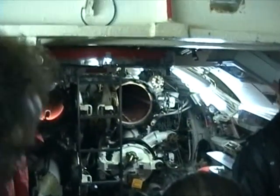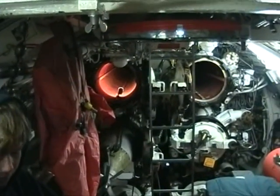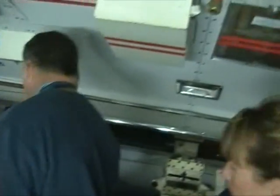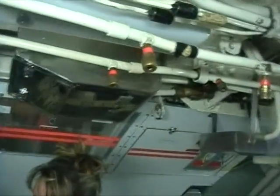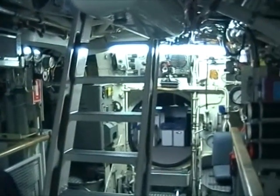Now they could carry up to 24 torpedoes in here, including the 6 in the tubes. And the other torpedoes will be in these racks on either side of us. And there's some torpedoes in lower racks here, so you can see how they were carried. The deck we're standing on is portable, would normally be down a lower level, but they could bring it up to this level for servicing the torpedoes in the upper racks.